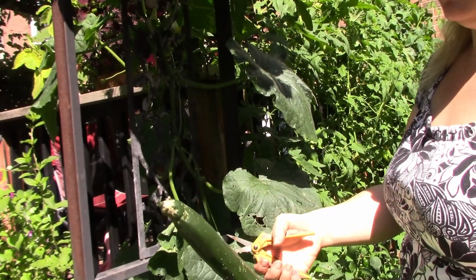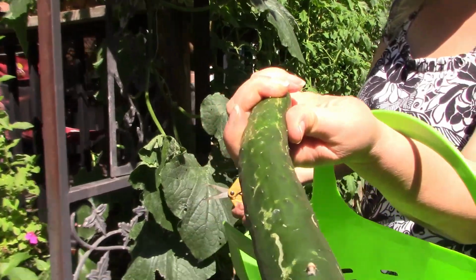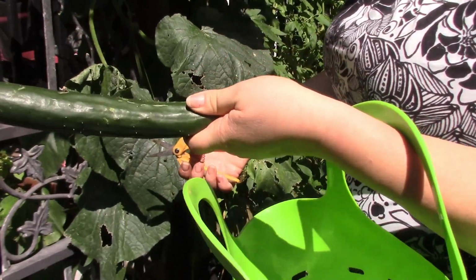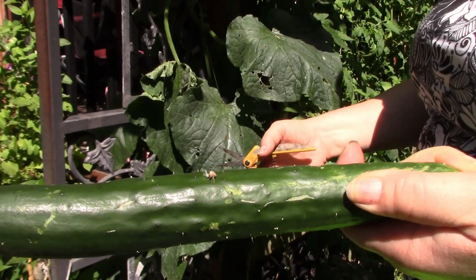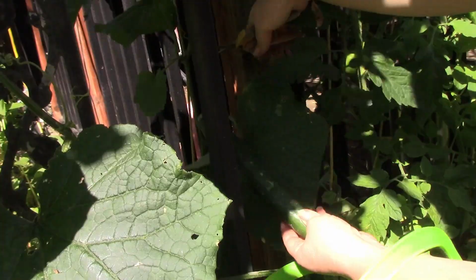Oh, we got a spider on it though. Is it a spider? I don't know what that is. What is that? Don't put it to my tongue. I'm just wondering what it is. It's like weird looking. What the? It's got like a fluffy tail. It's like a tutu. It's kind of like a spider. I don't know what it is.